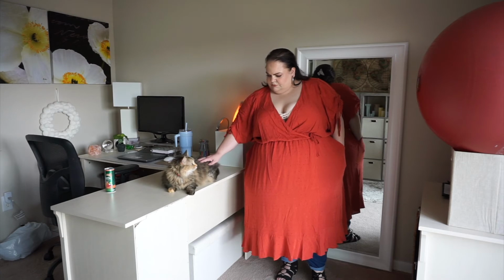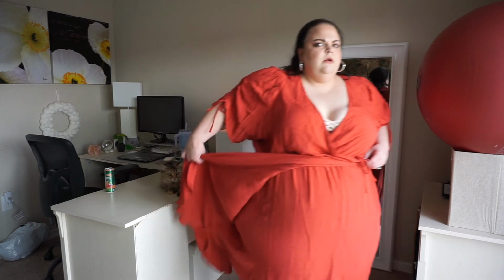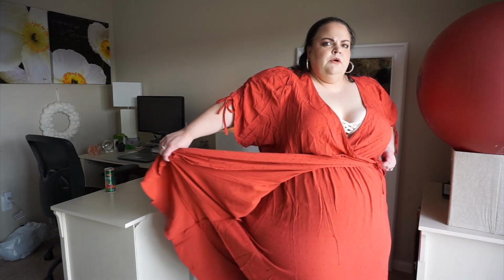So the crossover top was way oversized for what I expected. And as I mentioned, I'm a little smaller on top, so I knew that this could be the case. But as you'll see in the try-on, it was way too big in the bust. And I'm, for my size, probably just very average size in my bust. So I sometimes expect things to fit a little big. Maybe it'll need a pin or a snap added, but that would absolutely be 100% required if I kept this to wear, or I'd have to wear a cami underneath.